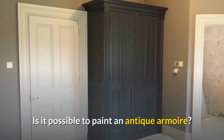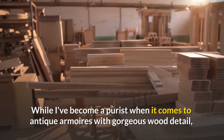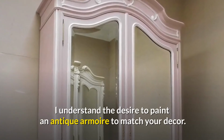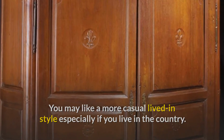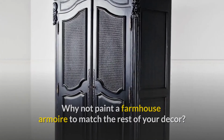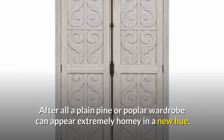Is it possible to paint an antique armoire? While I've become a purist when it comes to antique armoires with gorgeous wood detail, I understand the desire to paint an antique armoire to match your decor. You may like a more casual lived-in style, especially if you live in the country. Why not paint a farmhouse armoire to match the rest of your decor? After all, a plain pine or poplar wardrobe can appear extremely homey in a new hue.